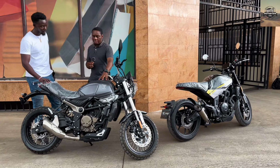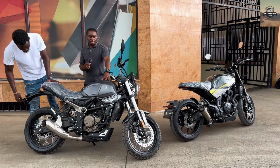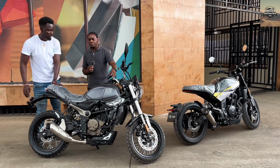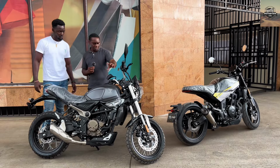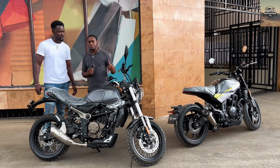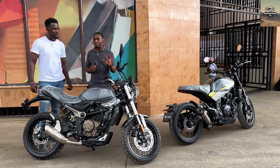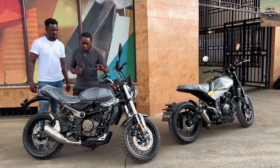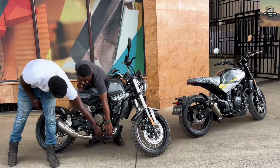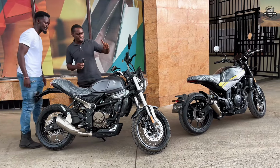This bike has the EFI system. It's also good for beginners since it's a 300cc. It's not as powerful as the 400cc. It has the disc brake on the front rim and the rear rim. It comes with inverted shocks, so it's good for comfortability, especially on rough roads and tough terrains. It also has the engine guard over here. This is the engine guard. So in case you are going to tough terrains, that engine guard will really sort you out.